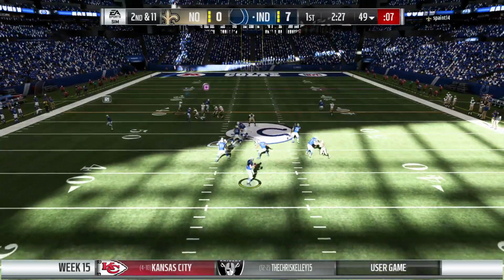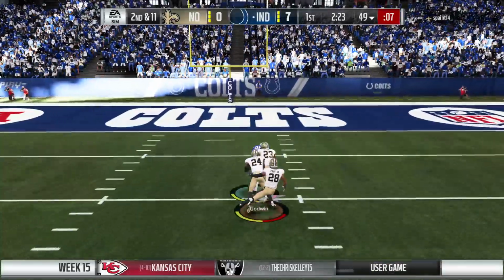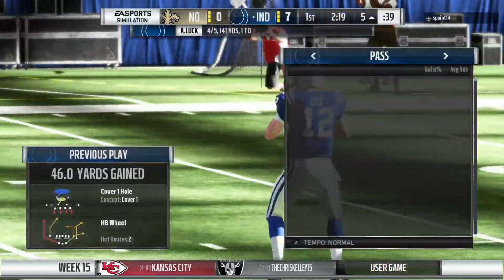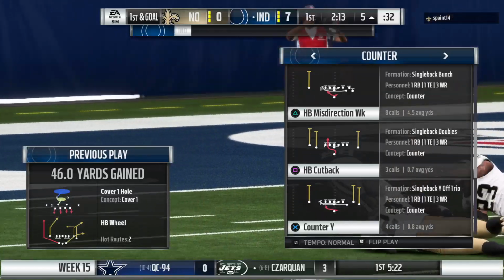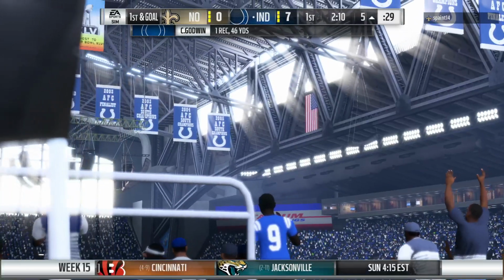Here's Luck now on second down, looking downfield for Godwin. And that is going to be pulled in one-handed. Wow. A huge play that time for the Colts. 46 yards. Tell the truth, partner. You didn't think he was coming down with that one, did you? Come on, tell me the truth.